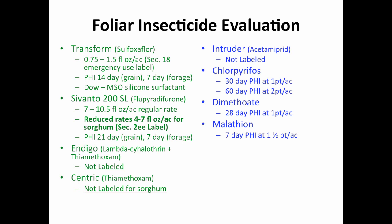Neither of these products are labeled for sorghum or sugarcane aphid, so it's not something you'll go out and recommend, but the research that's been done so far looks very promising for both these products. We do know that Syngenta is pursuing a label right now on sorghum and sugarcane aphid for Centric, and that'll be the first product that they'll try to move forward with. Of course, it's all going to be dependent on the EPA and what the EPA says about these new neonicotinoids.